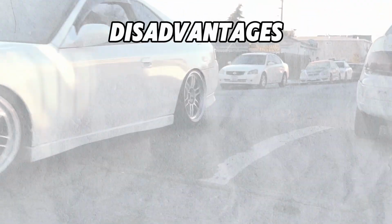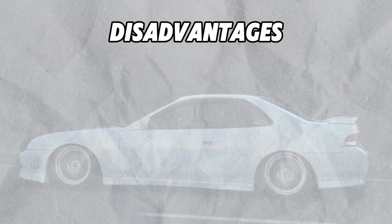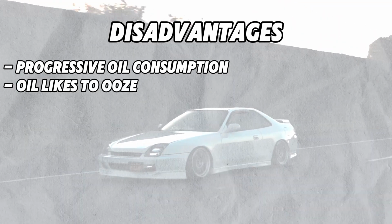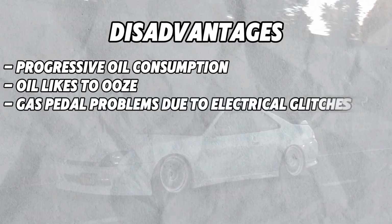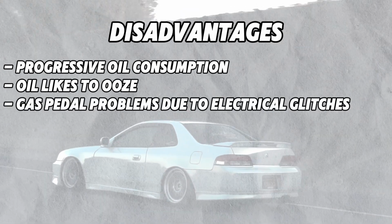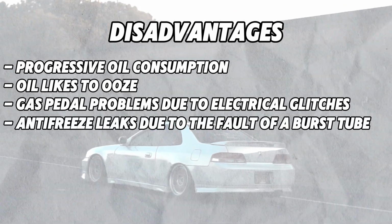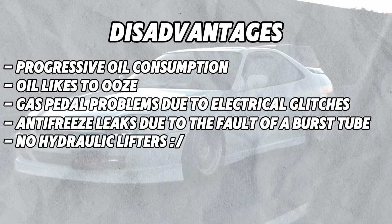Disadvantages of the Honda H22A engine. These engines are very reliable, but they are often criticized for progressive oil consumption. Also, oil likes to ooze from gaskets, seals, plugs, and a pressure sensor. Sometimes the car starts to react badly to the gas pedal due to electrical glitches. More often than not, antifreeze leaks occur here due to the fault of another burst tube. Since there are no hydraulic lifters here, the valves will have to be adjusted every 40,000 kilometers.